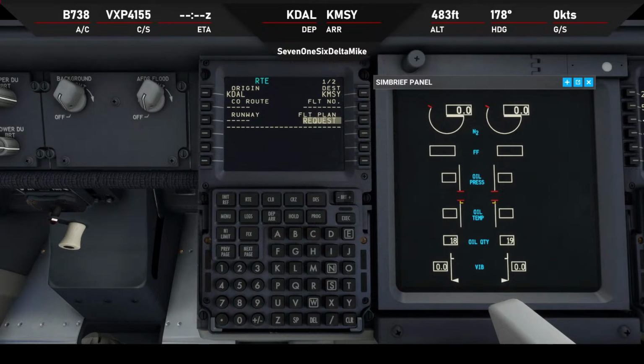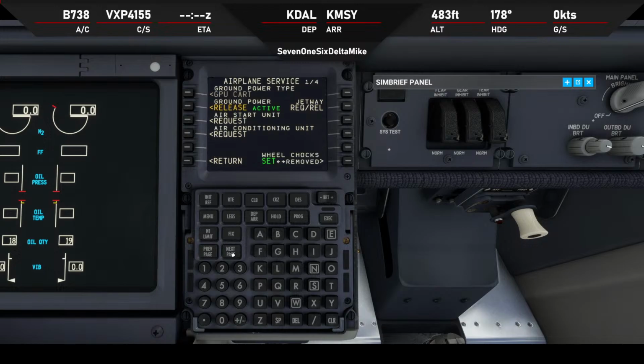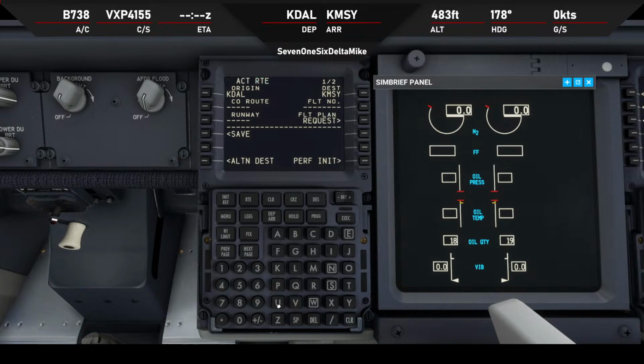All right, fuel truck has arrived, so we're going to slide right over here. We're going to go to ground services, next page, and start the fuel. We're ready to load here, so route should be ready. Uplink is ready. We're hit loading. We will activate and execute here, and now we will put in our flight number, VXP 4155 this evening. We'll put that right here. All right, so there's our route.